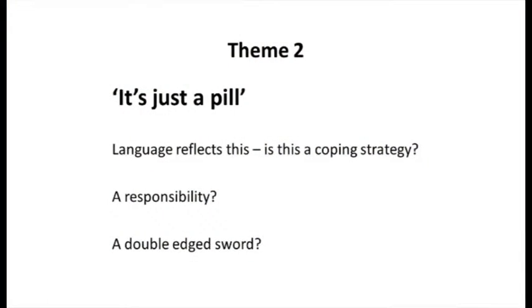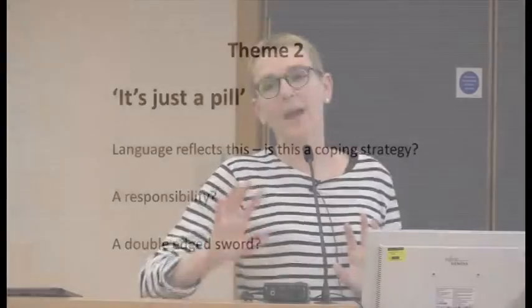So the second theme was a bit of a double-edged sword. I have to admit, I thought that the patients I saw in the clinic would get a sense of responsibility about taking the actual pill, going home and taking the pill themselves. I asked everybody this because I was just interested more than anything. And everyone just said, no, I just take it with all the rest of my pills. It really doesn't impact me at all. Until we unpicked that a little bit more, and two of the patients said, well, no, actually, I just tell myself that. I decide that it's just a pill. So it also seemed to be a good coping mechanism for a couple of the people I interviewed: yes, I just take them with everything else, and it's no bother.